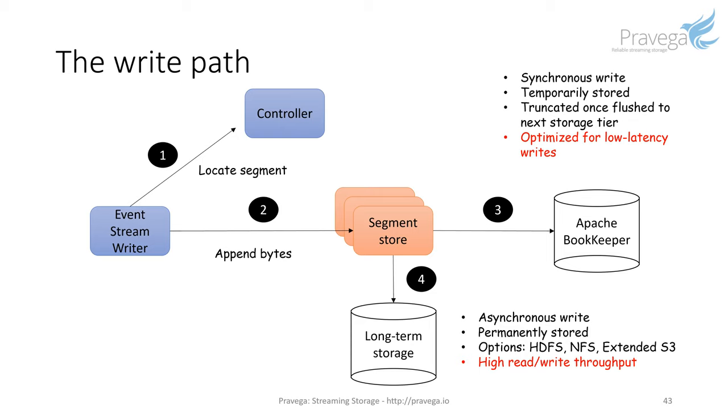Bookkeeper in its turn persists the data in a journal, and so it's guaranteed that the data is on disk by the time the event stream writer receives the acknowledgement. And the data to long-term storage, to tier two, is propagated asynchronously. And as I mentioned before, we have a few options available, HDFS and NFS, all built on file or object.